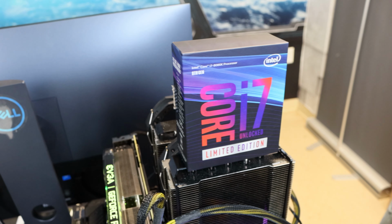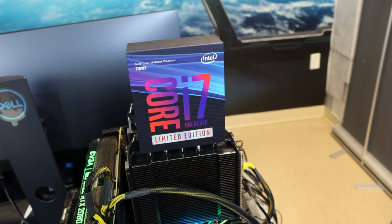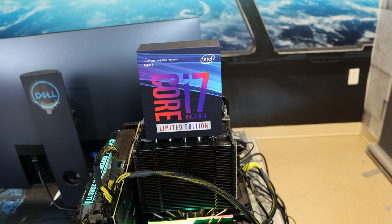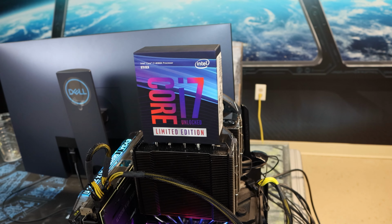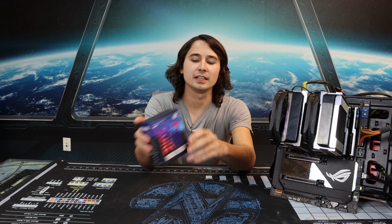A few weeks ago, I was browsing Marketplace for a good gaming CPU that I could clock to or around 5 gigahertz when I stumbled upon this, an Intel i7 8086K, a 6-core, 12-thread part that Intel released in mid-2018. It's essentially a better binned 8700K that was advertised to hit 5 gigahertz right out of the box.